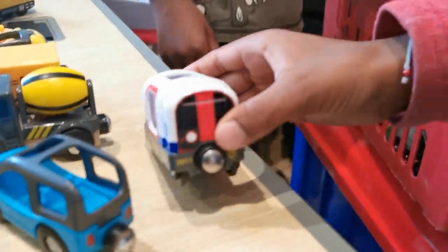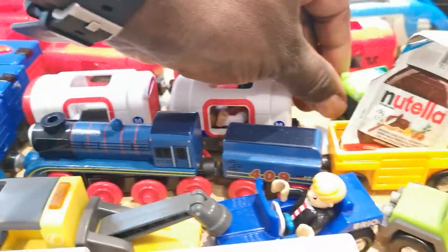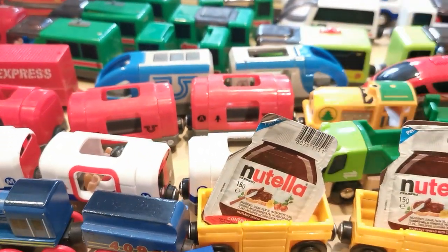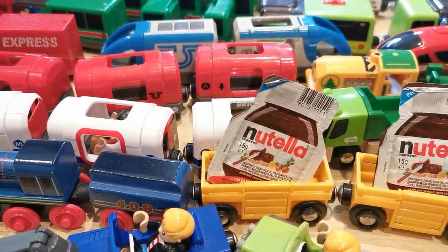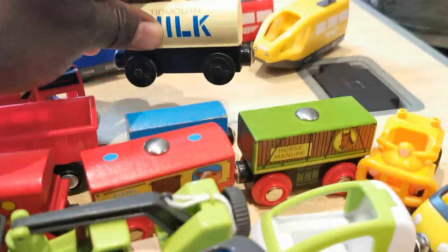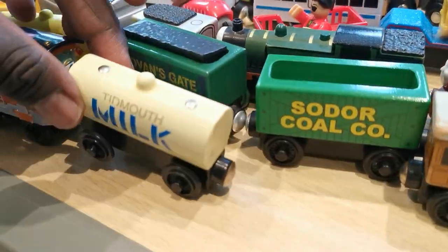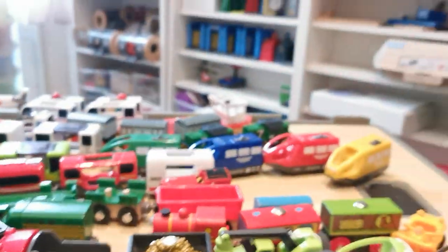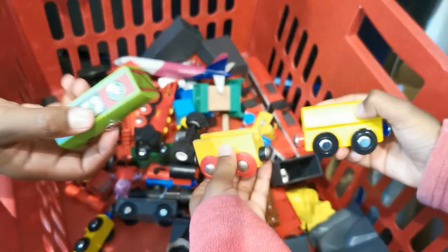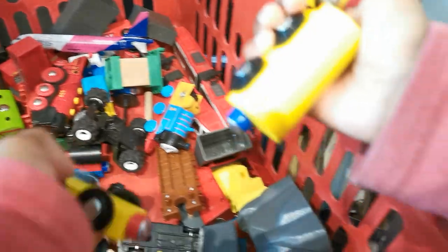Here's another metro. Oh, another metro, London Metro. I found it. So let's see if we can fit it in here. The white one. Yeah, the London Metro. Squeezing. It's squeezed in between the Nutella. Yes. Oh yes, this one. My favorite. The milkman. Remember times when you used to see the cow truck. Cow truck. So basically, we used to go to the supermarket and we used to see the cow truck. And Ty used to love to see the cow truck.